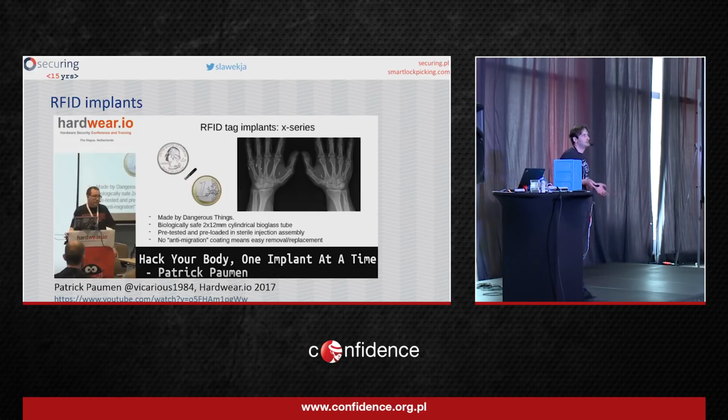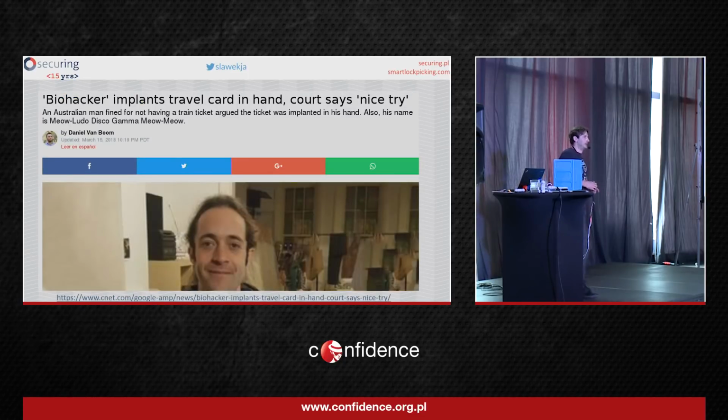Unfortunately, we can't use implants as bus tickets for now, especially if your name is Miao Ludo Disco Gamma Miao Miao, who was fined despite having a perfectly valid bus ticket, but built into his hand.